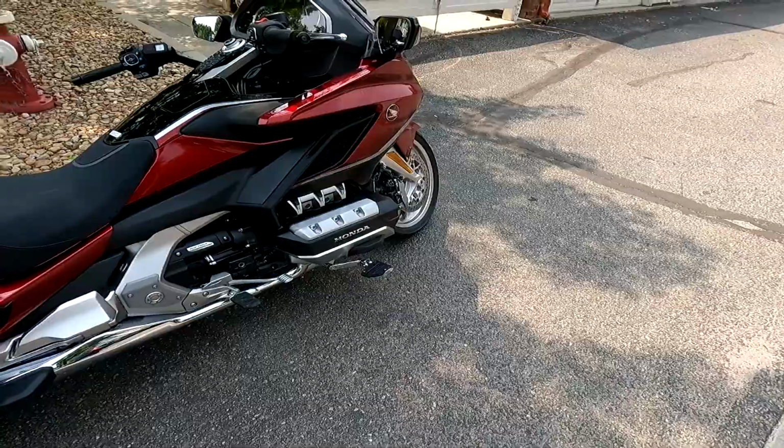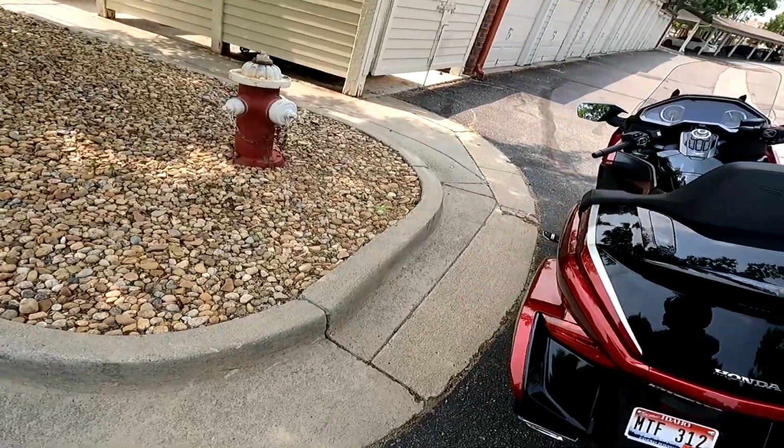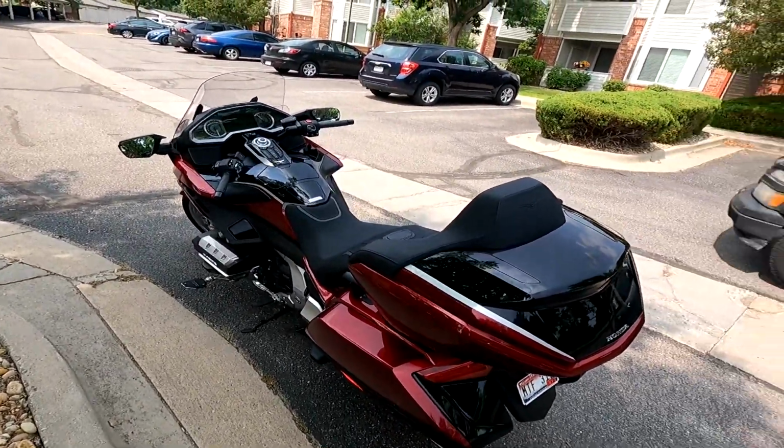I purchased this 2021 Goldwing DCT Tour model about a month ago, and I haven't had a chance to upload any videos to YouTube lately, just been too busy. But right now, I'm in Colorado. I rode this from Boise, Idaho, where I bought the bike. I bought the bike at Carl Cycles in Boise, Idaho, and had about 150 miles on it when I took this trip to Colorado. Now the bike has about 1,100 miles on it.